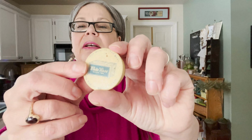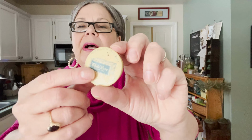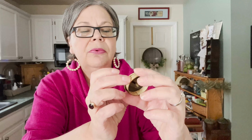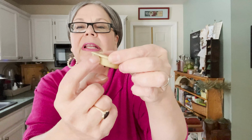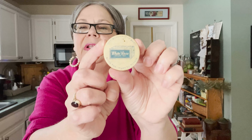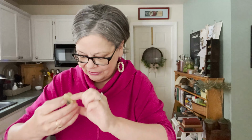And then this, it looks like celluloid, but it's like a pin back button. So this is like enamel on the front. It's white rose tea. This little bit right here is celluloid. So this was the cover to something, and I'm not sure what it would have been. That's very small to be related to tea. If you have any thoughts on that, let me know in the comments, okay?